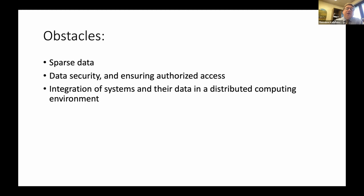Of course, there's data security and ensuring authorized access. That is hugely important. To be clear, I don't want to gloss over this at all, but it is its own domain of expertise. Those are people that need to be engaged with any of this, and none of it is possible to be done responsibly without them.